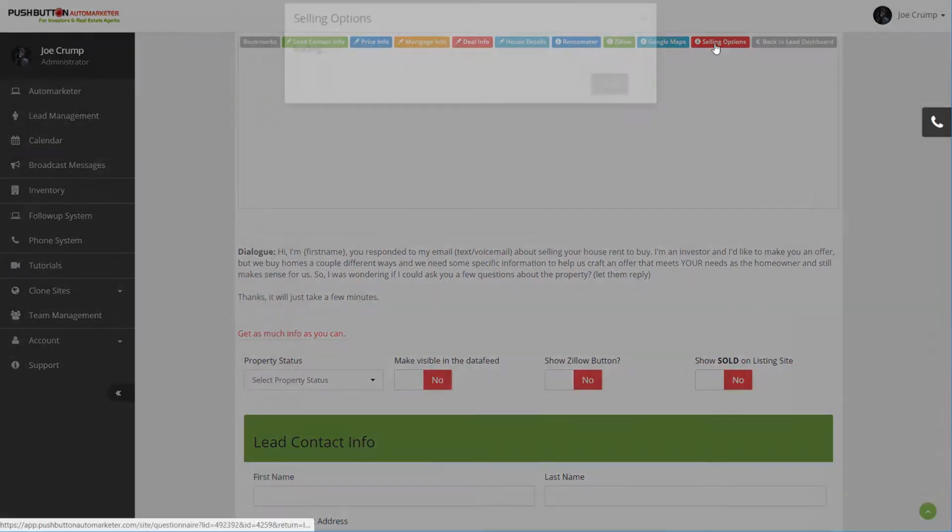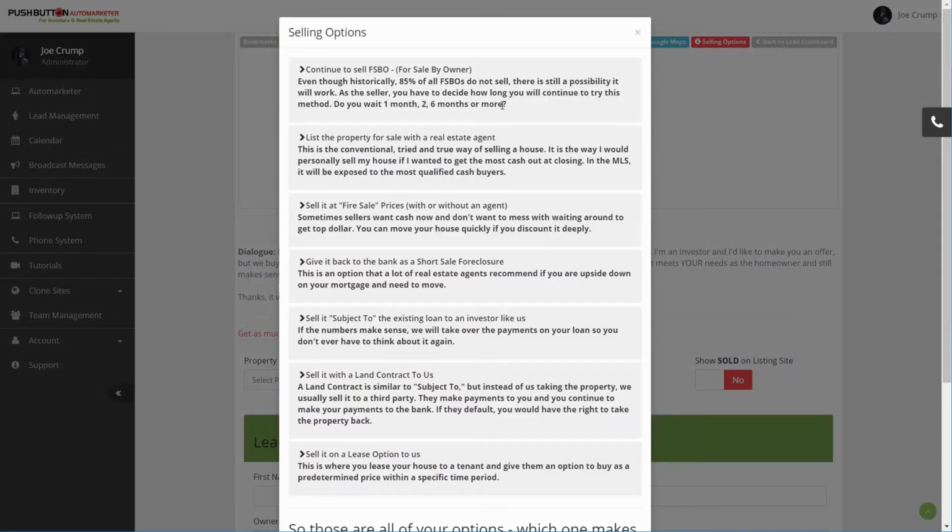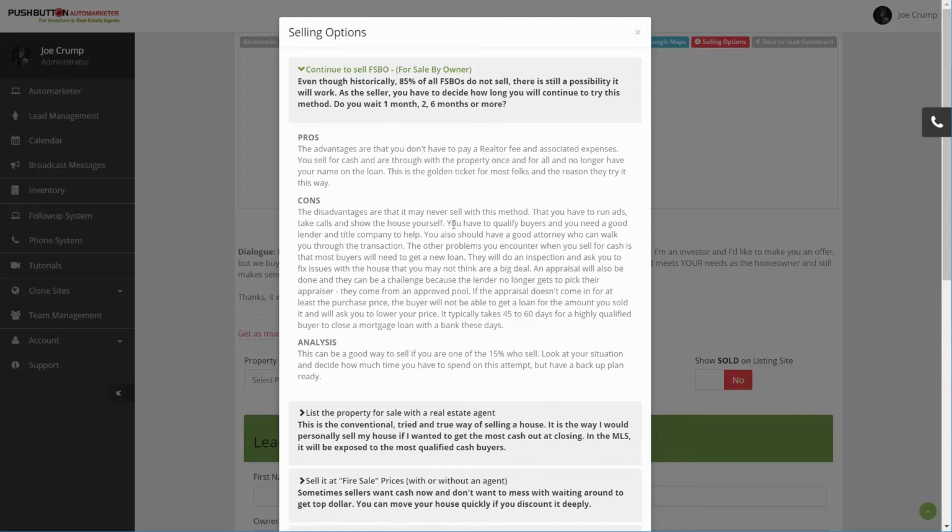And then once we understand their situation, then we can look at the seller options and we can start going in here and we can almost directly read this information, because these options are pretty true for almost everybody, depending on how much they own the property and where they're at and all the things they're trying to accomplish. And you're probably going to want to tell them the options that make the most sense for them. And you're going to understand that if you go through here and read these things. And none of this is rocket science.